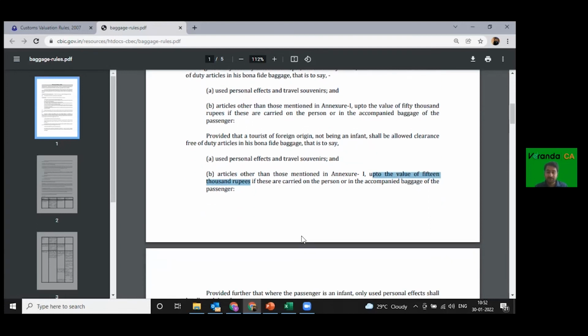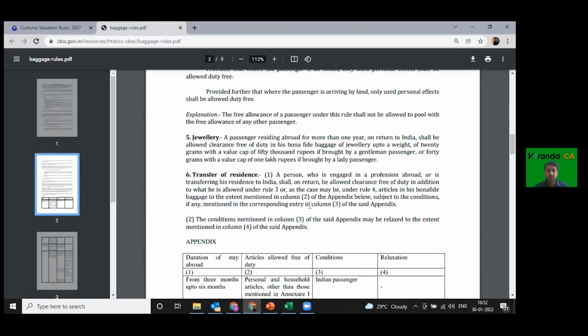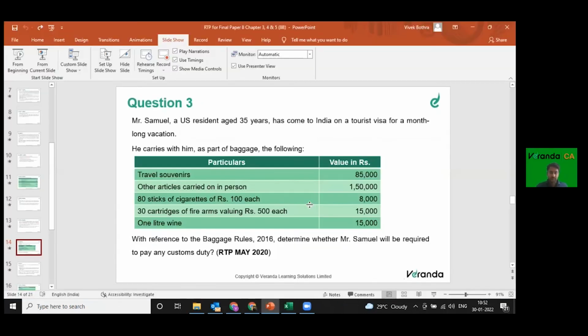Understandable? Yes, sir. Okay, I'll not go deep into the rules. So we know that first of all, travel souvenirs are definitely not includable. Then other articles carried on the person are definitely includable in that 15,000 limit. 15,000 done. Now 80 sticks of cigarettes, 30 cartridges of firearms, and 1 liter of wine. Let us have a look.